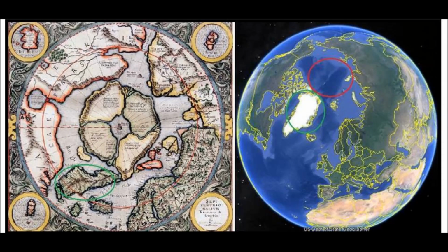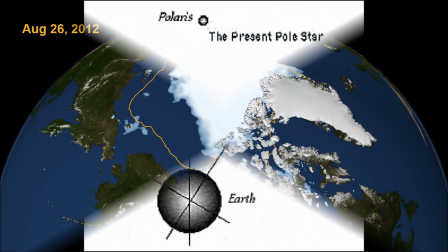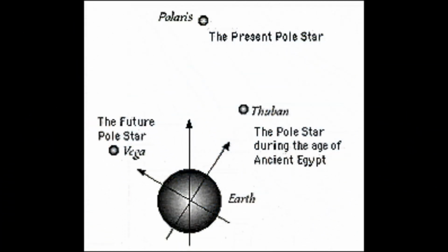So as we see, science is finally catching up to realize this is a natural sequence of events on our planet. We have maps from the 1500s that show the Arctic Circle with no ice. And as we see with Google Maps of today, the Arctic ice is melting. So it's important to note, you must realize and understand. Edgar Cayce talked about the present pole star, or Polaris, that the future pole star would be Vega, and the prior pole star during the age of Egypt was Thuban. So it's a very important point to note.